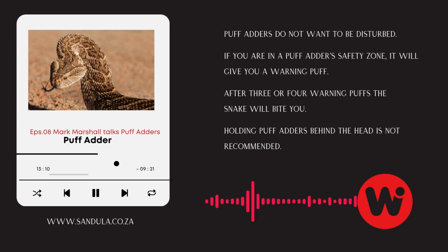All right. Now, if the puff adder does see you and you approach into his safety zone, the first thing he's going to do is give you a warning. He's going to give a very loud puff, like a hiss. And that's good enough to make you go, "Oh, thank you. Thank you for warning me and not waiting to bite me. I'm going to walk away." If you do not listen to that and you carry on provoking him, obviously, after 3 or 4 big warning puffs, he will strike at you. But before that, usually they'll turn around and crawl away before actually biting you. So they really do not want to physically attack you or chase you or bite you. But if you carry on tormenting him, obviously he will do that.